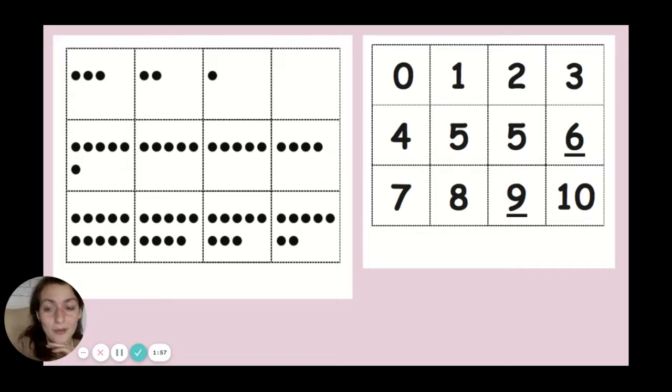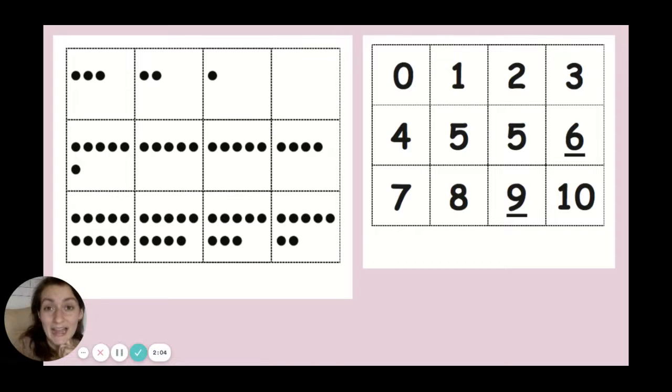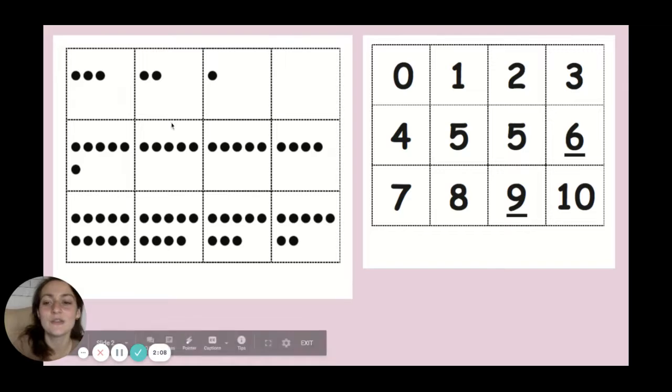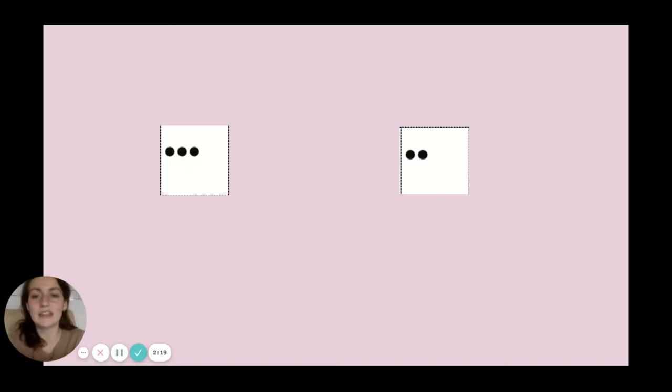In your math book, you have access to both of these things. You can cut them out and use them to play with if you would like, and I'm going to show you a game that I like to play. So if you cut out all of these different number cards that have dots on them, shuffle them up in your hands, and then pull out 2, you'll see something like this. Okay, I have 2 cards out.